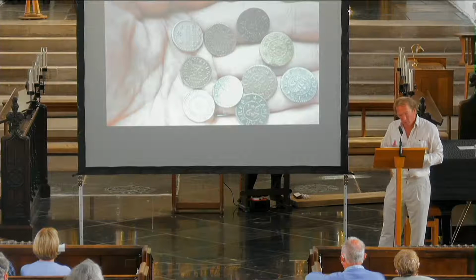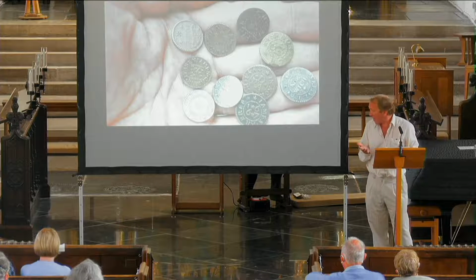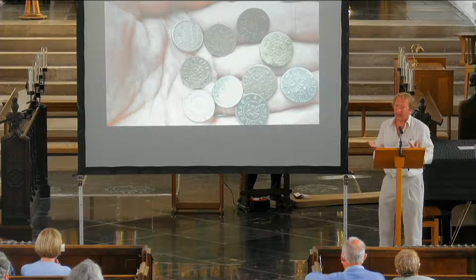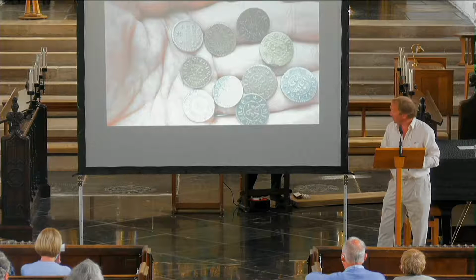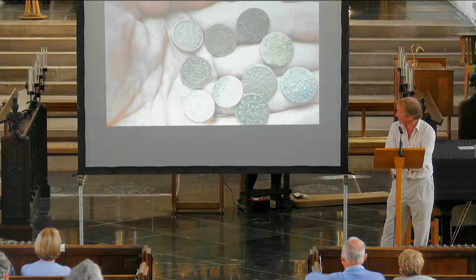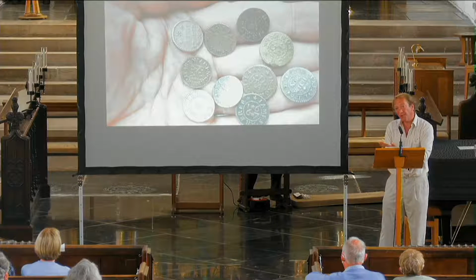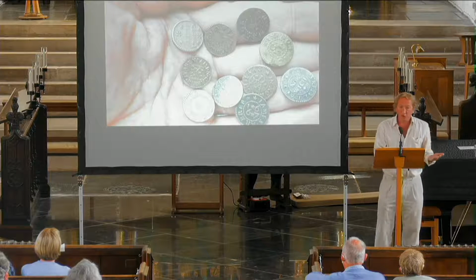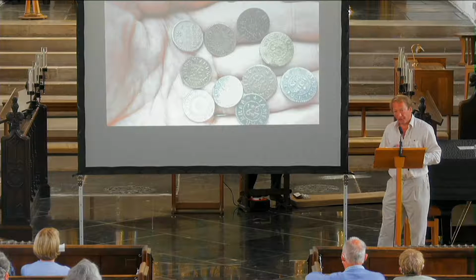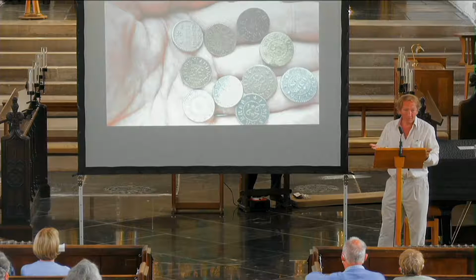Right, so we've seen there's a currency shortage, and so people make their own, or more correctly, they have their own made. And this is a typical handful of farthing tokens from the 1650s and 1660s. You will send to London and they will make an order out for you and then send them back, and you use them as change. You will give them as change in your shop, for example.